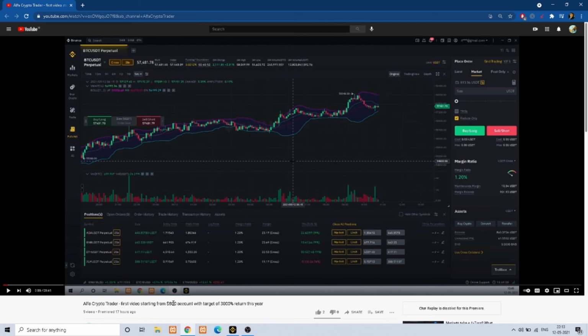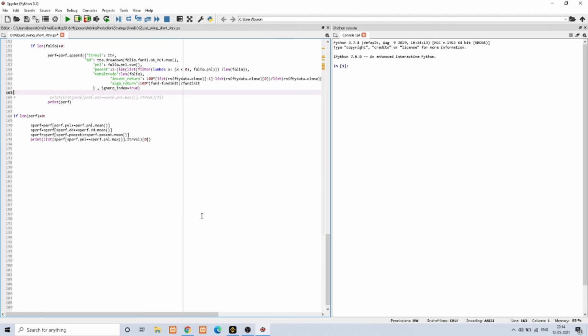I also promised you that I'll be showing you one setup today. As we move forward, I'll be showing you some more setups as well. But let me show you one setup today which I'm using actively. All right, so here we are. This is one of my setups which I use for Dogecoin.